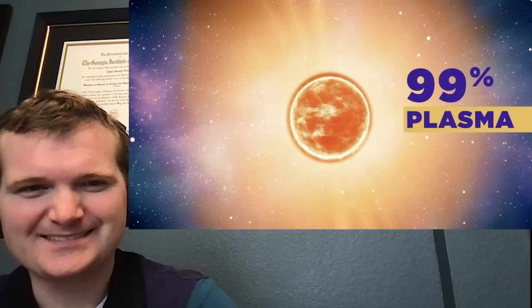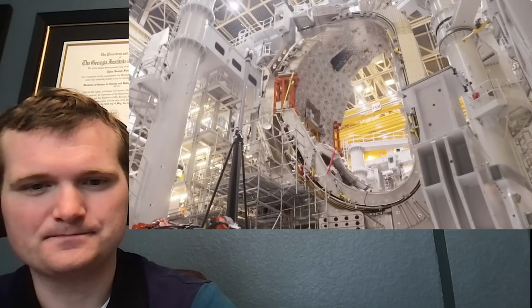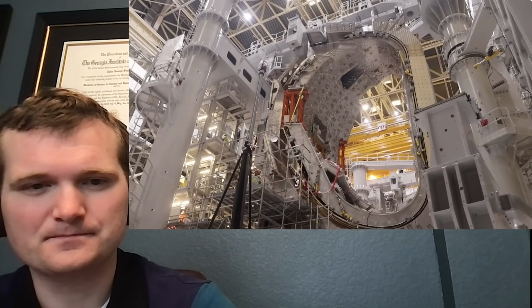Why plasma? Plasma is what the sun is primarily made of, and it has the perfect conditions for fusion. To get fusion started in the ITER tokamak, two isotopes of hydrogen, deuterium and tritium, are pumped into a large donut-shaped chamber. This is just one of the six vessels that'll make up the chamber.